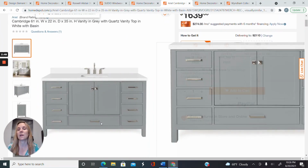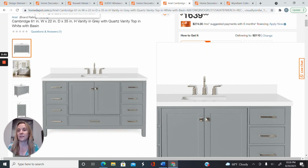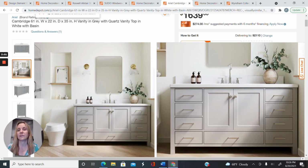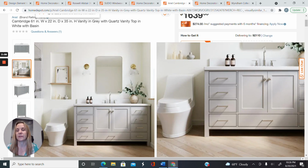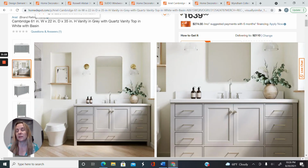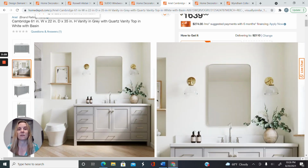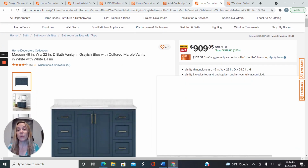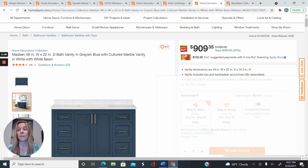And then the Ariel, I almost got this vanity instead of the Valentino. This is the Cambridge, and I think it comes in white as well, but this gray one's really nice. And why I picked this, it's a really light gray, which is going to go with almost any decor, and it pairs really well, you can see, with those light oak floors. And then it has a quartz top. So quartz is going to be a little bit easier to maintain than marble. You don't have to put any special sealer or really use any special cleaners on it. So this is a good option to have a quartz top, because not a lot of these vanities have quartz. So that's $1,600.